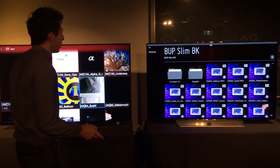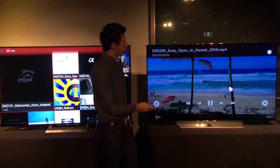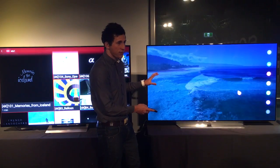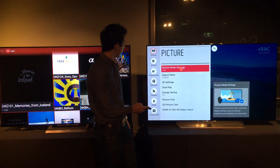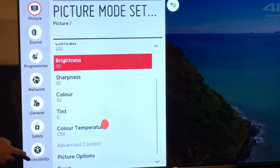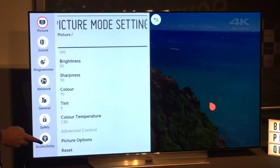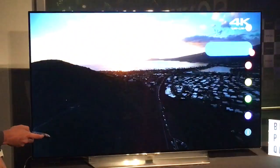And I'm just going to start again. With this, because we are very skeptical, I'm just going to do two things. One, I'm going to reset the picture settings on their shot front setting, which is vivid. It's their most colorful, bright setting for shot front. And then I'm going to make sure that it is, in fact, in vivid. So with vivid picture mode setting, you'll see the OLED light is at 100. So as bright as it can get. And then we're just going to reset that. And then I'm just going to go back in and make sure that the picture is on vivid.